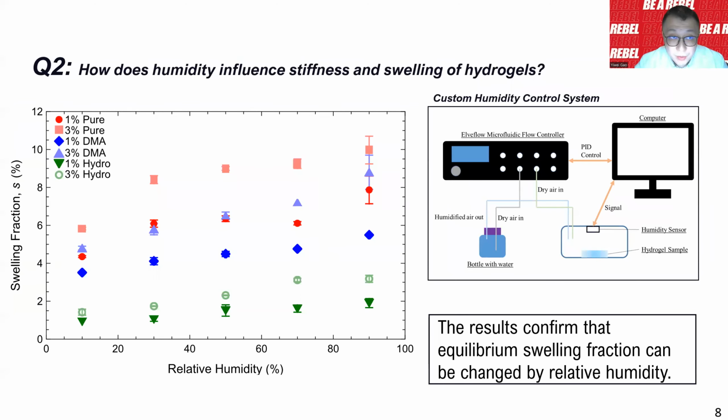To answer the second question, we divided this question into 2 parts. How does humidity influence the swelling, and how does it influence the stiffness? For the swelling part, we were using a custom humidity control system, which is shown on this page, to determine the equilibrium swelling fraction of all the samples. And in this experiment, we didn't limit the type of hydrogel to the pure PEM hydrogel. We also modified the samples by adding some DMA as filler or applying hydrolysis as post-treatment. So now we have 3 different types of hydrogel.